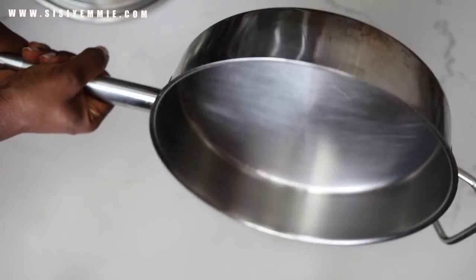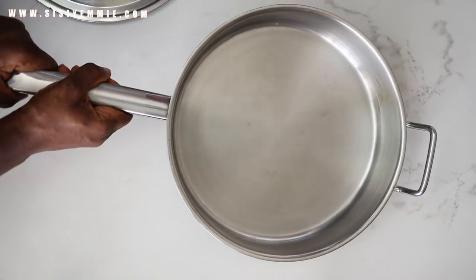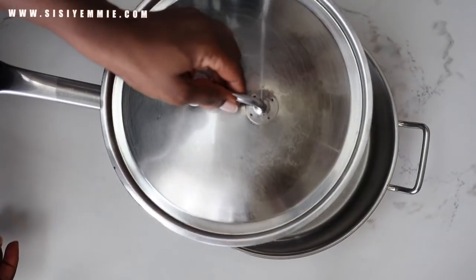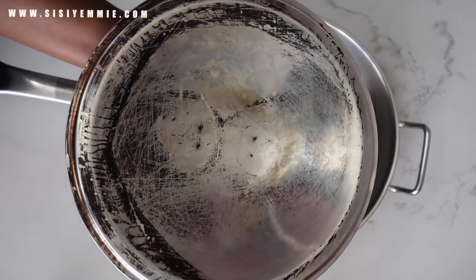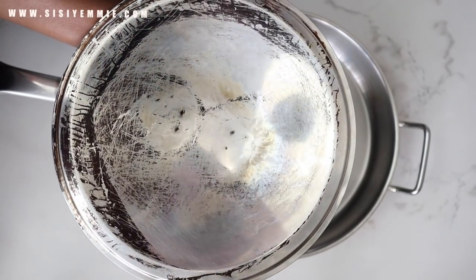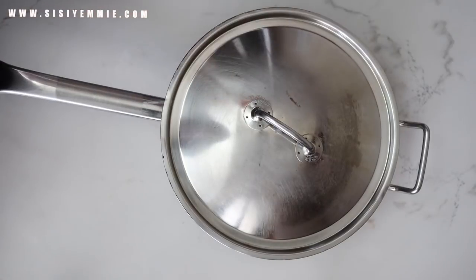I had an accident with this pan a few months ago, sha. I was bleaching palm oil and I covered the pot and the thing exploded. Like, everything just exploded and caught fire. So that's where the damage of the cover came from. The pan was black, but as you can see, the pan is back as new. It's just the cover did not recover.